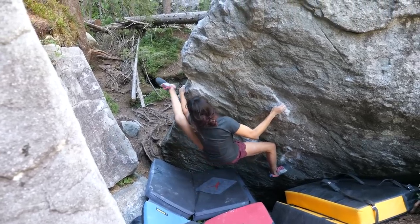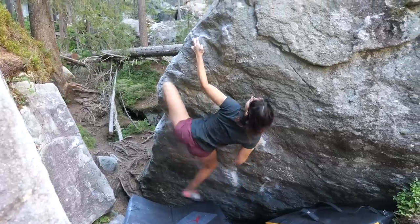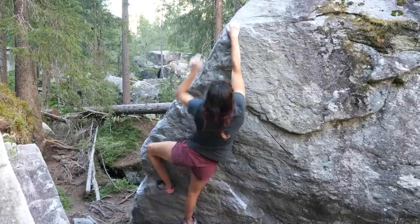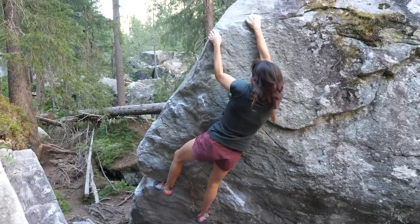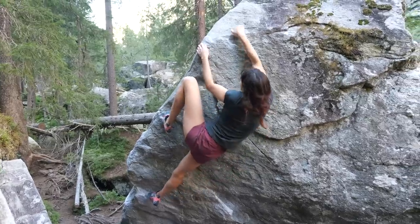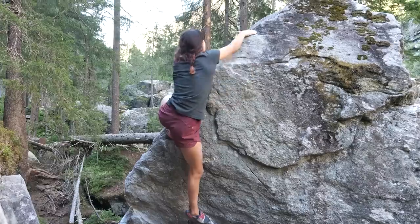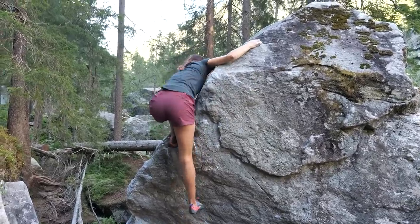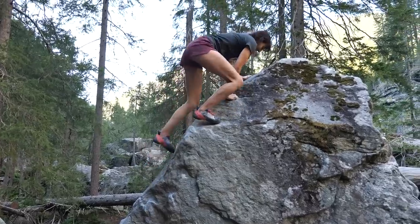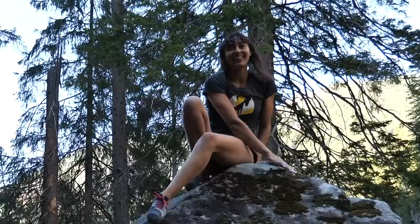Come on. Come on. Strong. Super strong. Come on. Come on. Yeah, yeah. Up, up, up, up. Yeah, nice. Come on. Easy peasy. That looks super flowy. Nice!